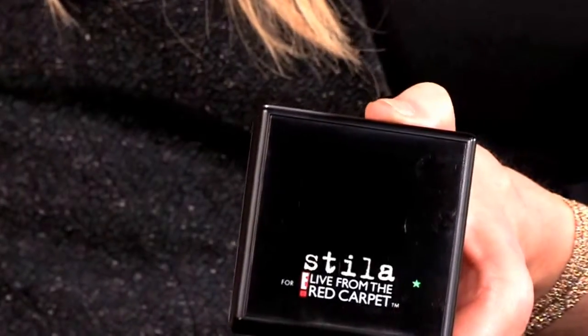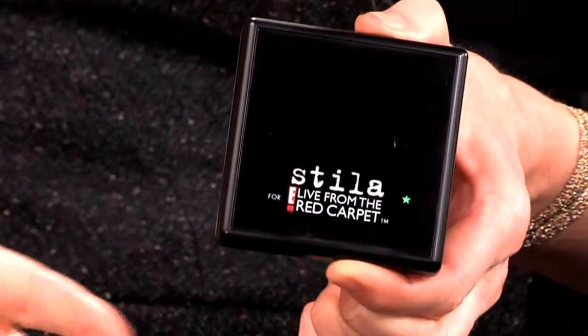And the second thing is Stila makes the product so easy to use, and even if you're not attending the red carpet events, you could still look like you are. So what I love is, Stila for E, live from the red carpet, created and combined some great products. The first one I want to talk about and show you is the first ever solar illuminated refillable compact.